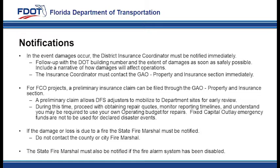For FCO projects, a preliminary insurance claim can be filed through the General Accounting Office Property and Insurance section. A preliminary claim allows DFS adjusters to mobilize to department sites for early review. During this time, district staff should proceed with obtaining repair quotes, monitor reporting timelines, and understand that you may be required to use your own operating budget for those repairs. Fixed capital outlay emergency funds are not to be used for declared disaster events. If the damage or loss is due to a fire, the state fire marshal, not the county or the city fire marshal, must be notified.